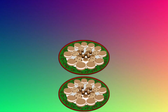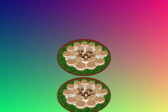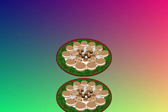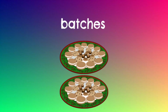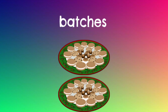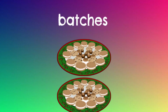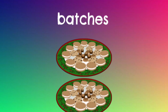Think about the sound that it ends with. Okay, how do you spell the word batches? You're right. B-A-T-C-H-E-S. Because the word batch ends with a ch sound, even though we spell it T-C-H, we still need to add the E-S because it follows that rule. Great job. Thanks for working so hard.